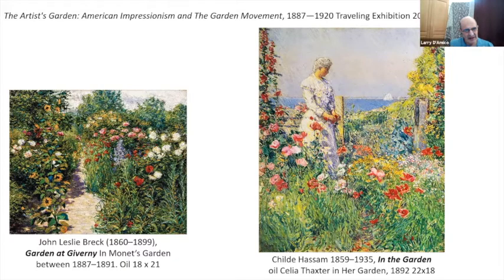The piece on the right is by Childe Hassam, and basically this was on the Isles of Shoals or Appledore Island. I'm not sure exactly, it goes by those two different names. This lady, Celia, ran a boarding house on the island, and Hassam went back year after year and worked in her gardens. And this is a painting that he did of her in the garden. It doesn't look like there's anything radical about this piece, but in actuality, there is something going on here.